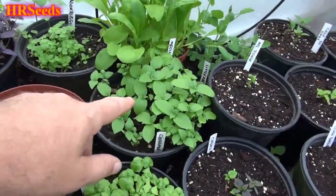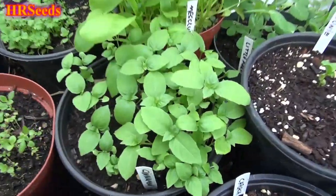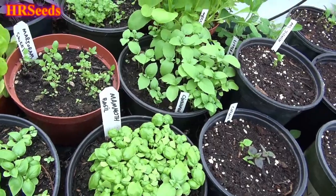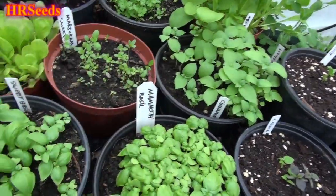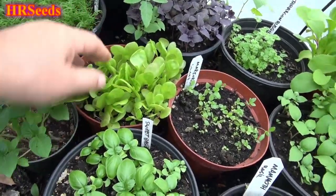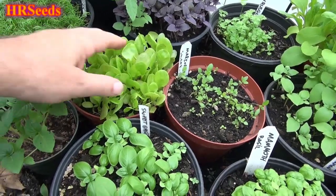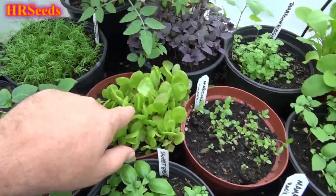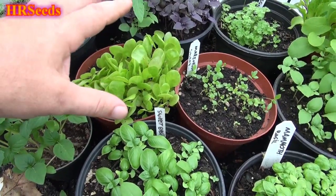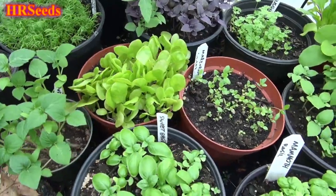This one's very aromatic. You rub your hand across here, and this whole area starts to smell like basil, the whole area. It's very fragrant, this particular variety. Over here, we're growing four-season lettuce. Most of this I'm going to let go to seed, so I can save the seed. I will have plenty of seed for this, hopefully. If it doesn't really look like it's going to produce seed well in this area, I'll just move it outside somewhere and get it to bolt outside.